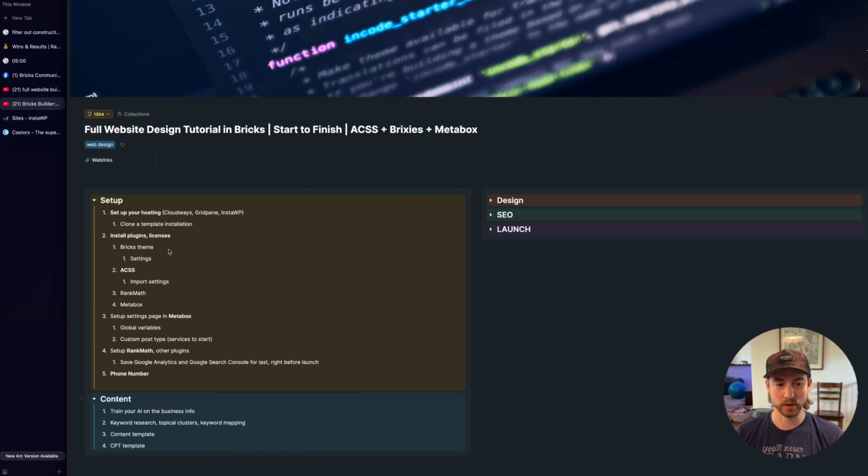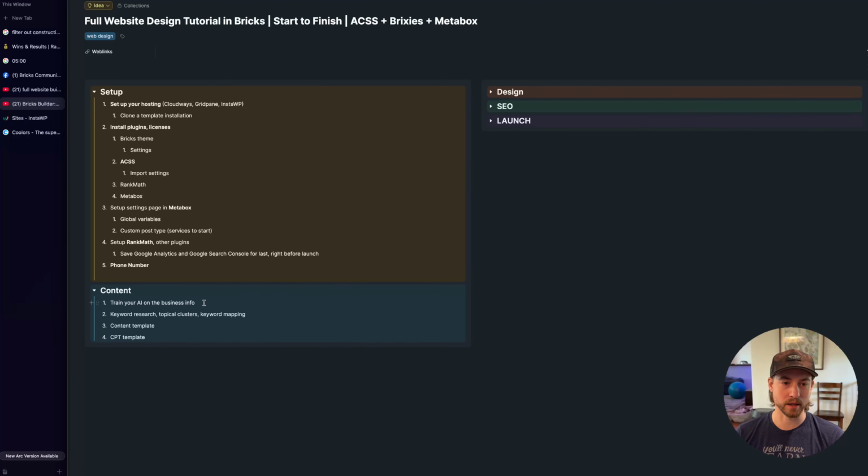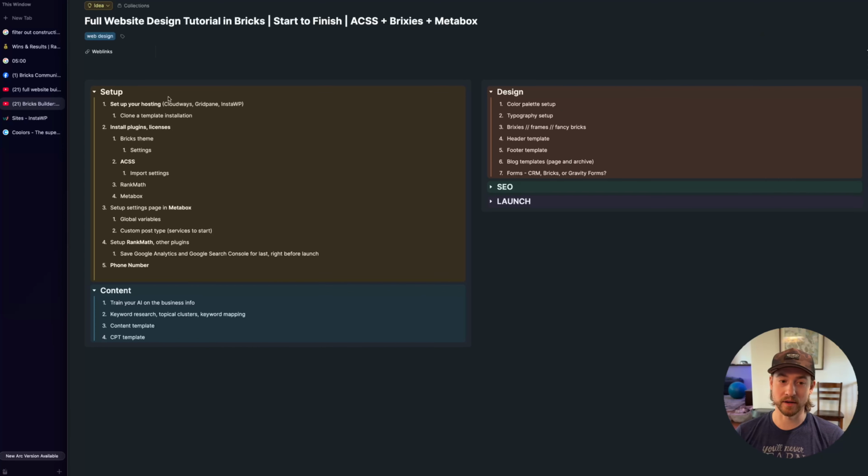And then we're going to go through content: how to train your AI on the business info, keyword research, topical clusters, keyword mapping, creating a content template, and this is a lot of setup, right? Finally, we get to the design, and the content should always dictate the design, in my opinion. You should never start with the design. You should always start with content and what you actually want to say on the website. And then you should move forward to building the pages and the design around the content, right?